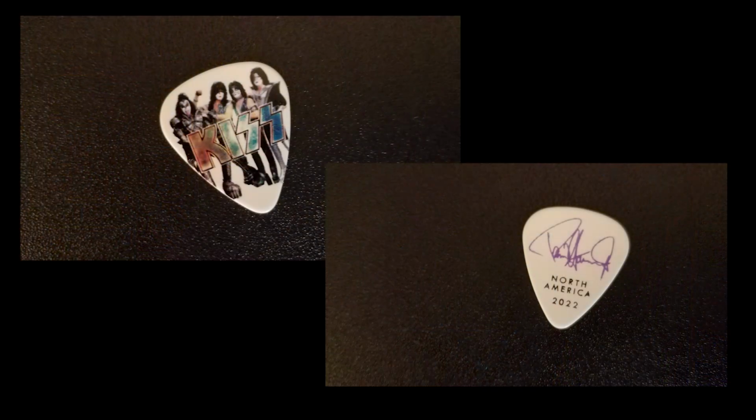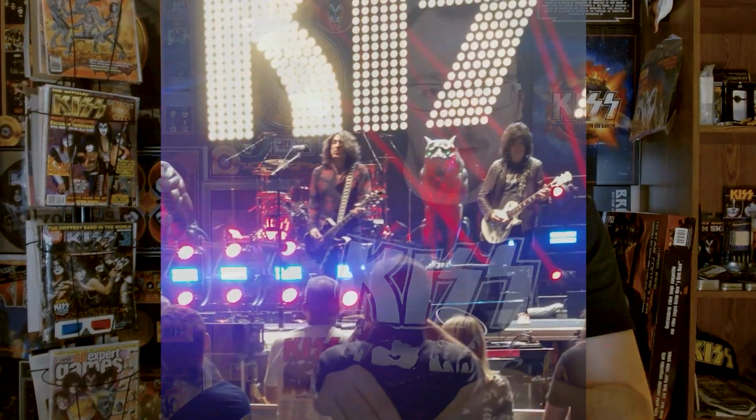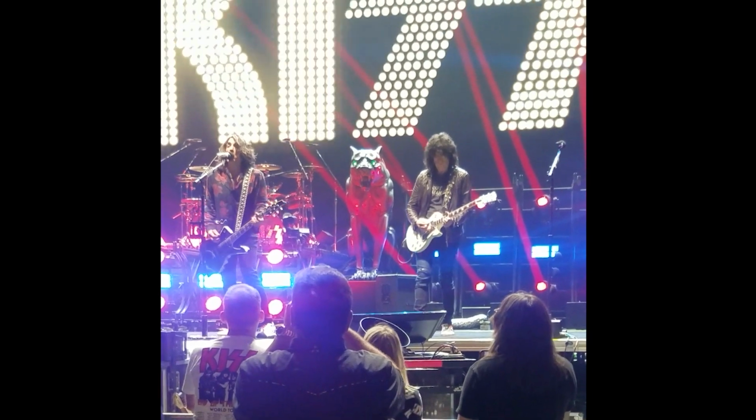Okay, so just a couple more things as I'm wrapping up here. This one is the smallest on today's list, but it's probably the coolest. I don't think it's going to actually show up in focus, so I'll throw some pictures up on the screen, but this is one of Paul's picks that he used on the North American 2022 leg of the End of the Road Tour. This is one that he actually threw out into the crowd during the sound check experience. I was lucky enough, my wife and I, we saw the sound check in Dayton, Ohio. A terrific experience, and what better way to commemorate it than with a pick from Paul himself.